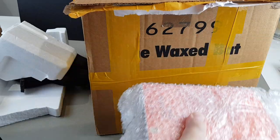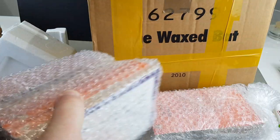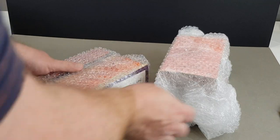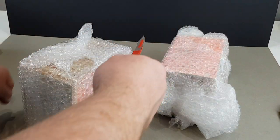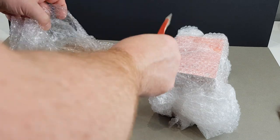There's a couple of wedges in here. There we are. So we just get these out of their plastic, and then we'll have a really good look at them for the first time when we go through what we've got to get cleaned.